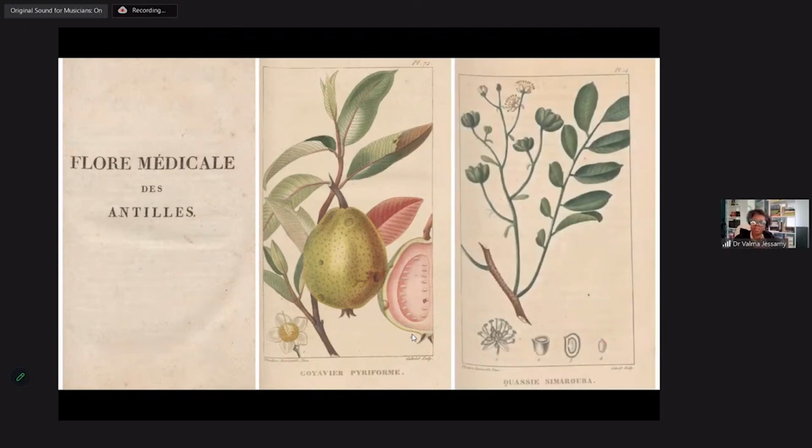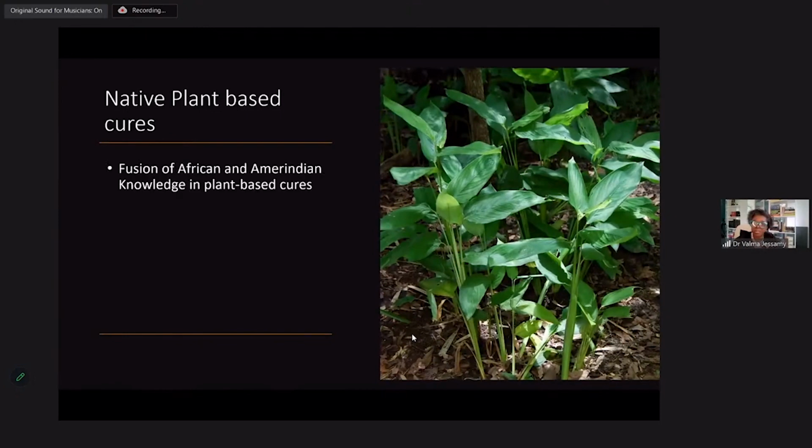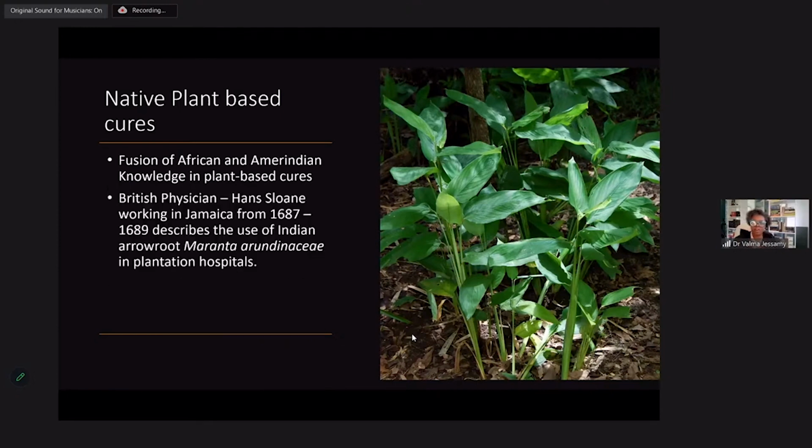Guava is known to help increase testosterone and wellness in both women and men. Guava increases the sperm count in men. We also know that the guava leaves are used for many healing properties. So it's well documented that plants such as the arrowroot, which is a fusion of African and Amerindian knowledge, plant-based cures, were used for its healing properties when persons were recuperating in the plantation hospitals.